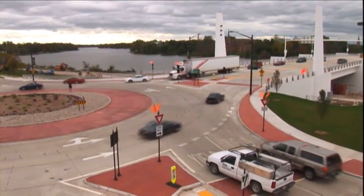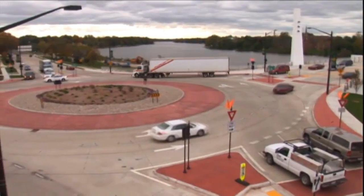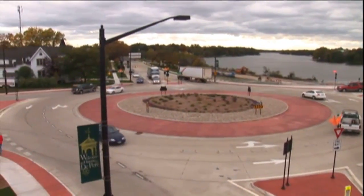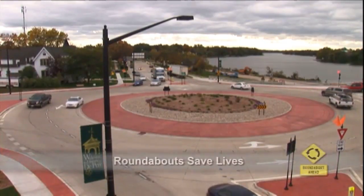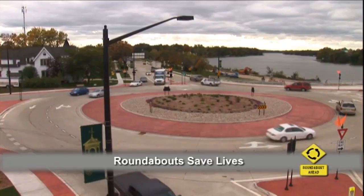Why? Well, it's because at traditional intersections, we see T-bone and head-on collisions, and they're the ones that tend to be serious. But T-bone and head-on collisions are nearly eliminated in modern roundabouts because all traffic is moving in the same direction and at slower speeds. That means any collisions that do occur tend to be side swipes or other glancing blows, which rarely cause injuries.